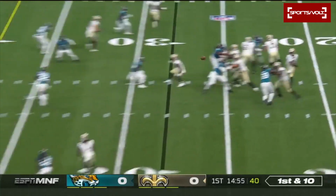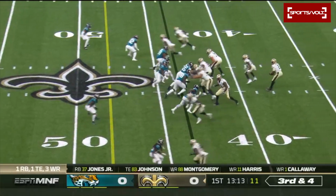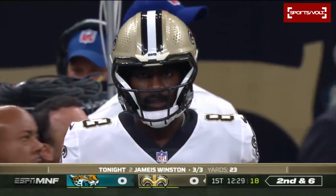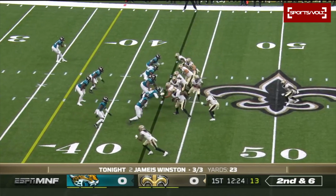Tony Jones in the backfield. No Alvin Kamara tonight. It's 3rd and 4. 3 receivers in for New Orleans. Good pocket for Winston. Able to complete. Is one of the best offensive lines in football in front of him. He's got time to throw.